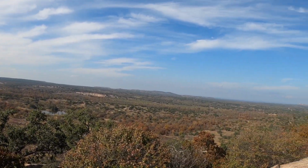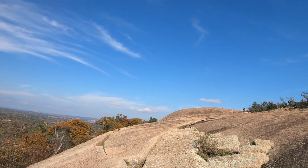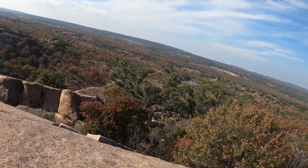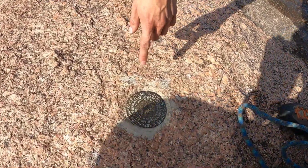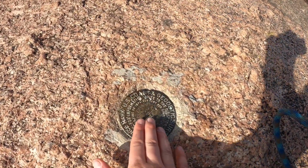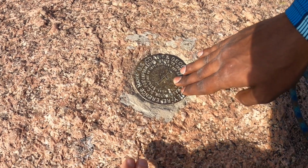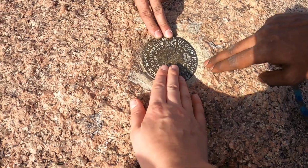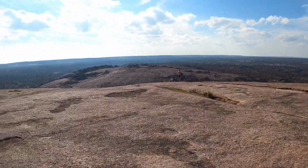Here they come. I guess technically we gotta go all the way up that too to make it the top top. Does it say the elevation? Enchanted Rock. I'll put my hand really through. Here, put your hand in, Joseph. I feel so charged now.